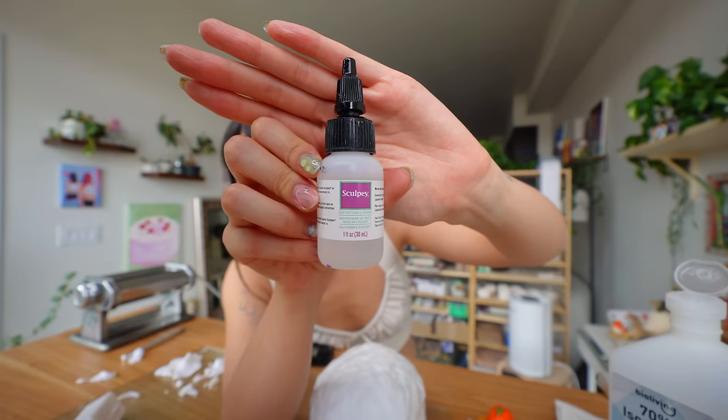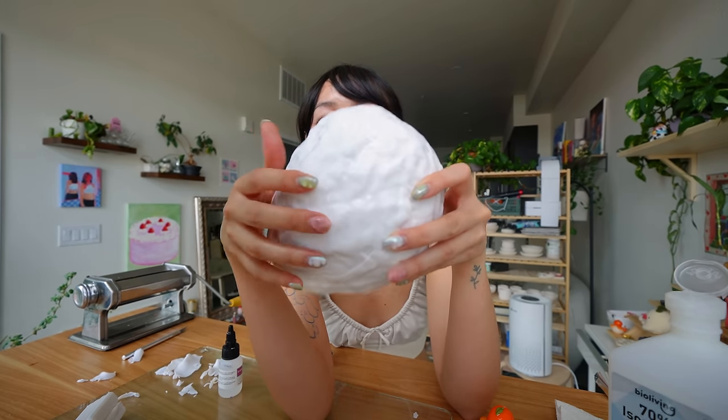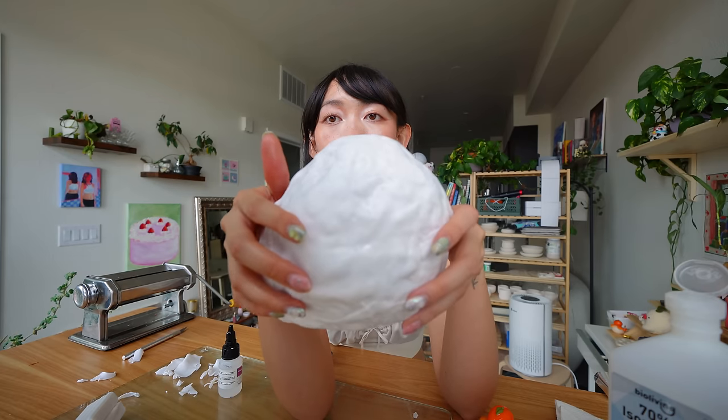I'm gonna use this clay softener. It's basically an oil that helps soften clay and it'll make it a lot easier to smooth out the seams. I already tested it here. There's a big seam where two pieces connected, and I think it looks a lot less noticeable. Like, you can only see the bumps that are from the foil, really.